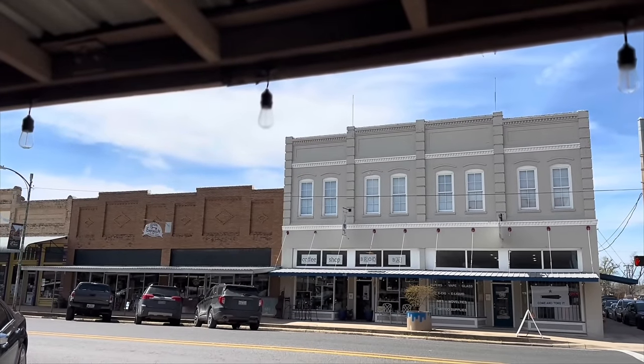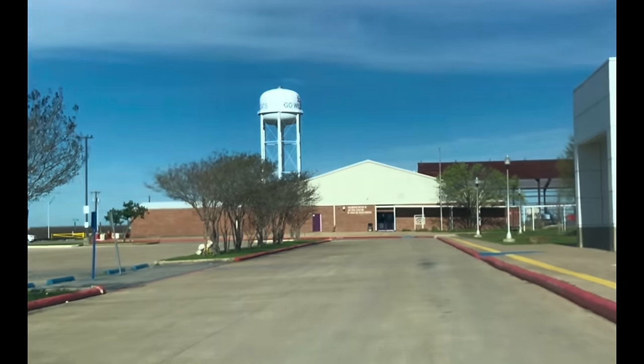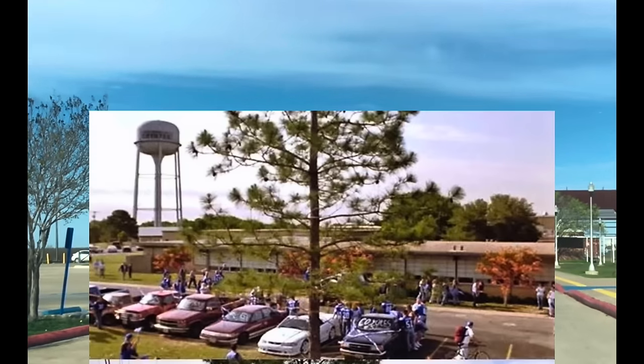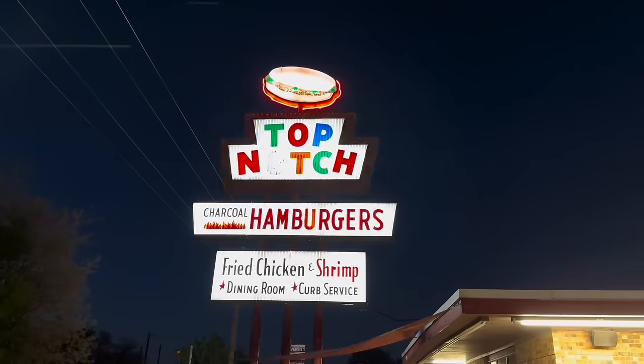That's really cool. So it looks totally different now. Can't even get the right shot because it'd be from that front parking lot, technically.